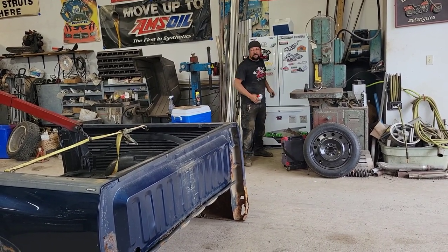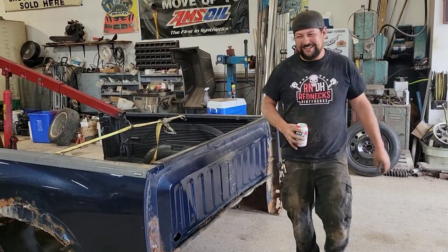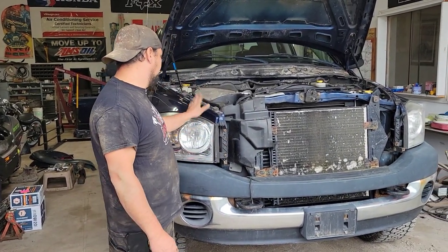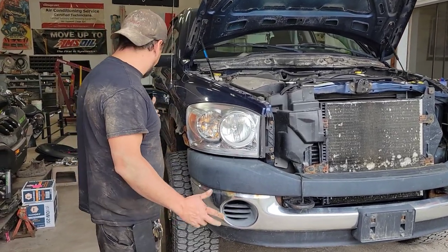It's gotta be big time after that. I need to wash down some of that rust. That's just right, cheers. Now that we got the back end bare, nothing on there, we gotta get these two front fenders off too so we get good access to the front of the rocker panels.